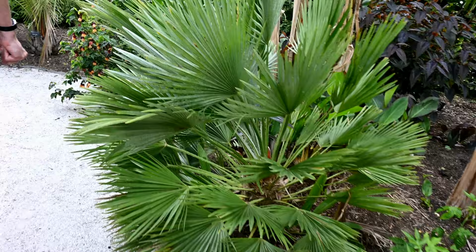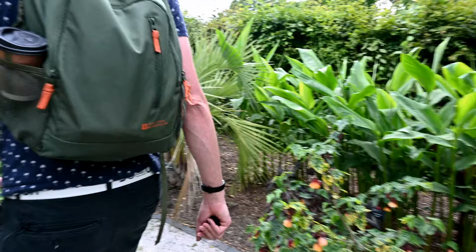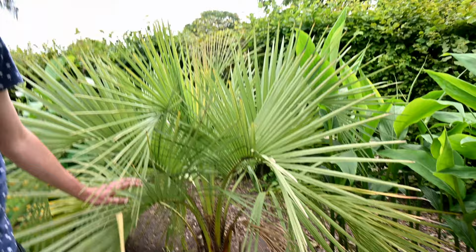We've got a very nice specimen here of a Chamaerops Vulcano, the silver underside of the leaves. Really nice specimen there. And this is something you don't see every day. We've got the Butia yatay, so this is not one I grow. It's very slow growing, but it likes the summer heat, so it's doing well down here in Wisley. This is a nice specimen here, but we'll see a much bigger specimen further around in the garden as well.